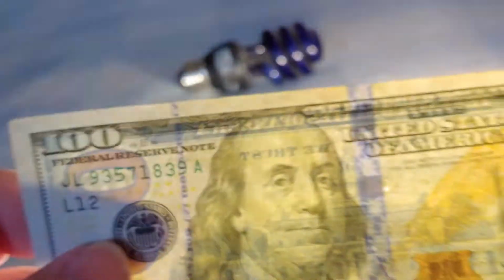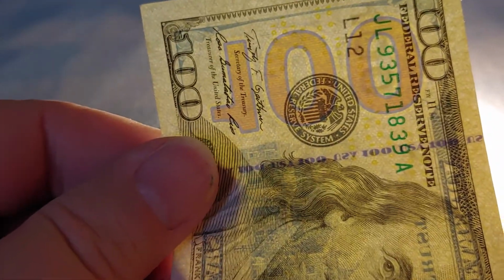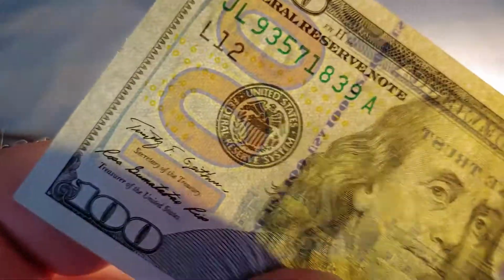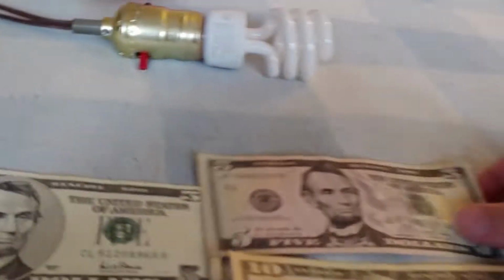Finally, you get to the 100. What a jumble of fancy things here. You've got the watermark here. You've got the USA 100, USA 100, no more flags this time, and so forth. So, now you have a few other things here. And let's talk about what else was introduced here.